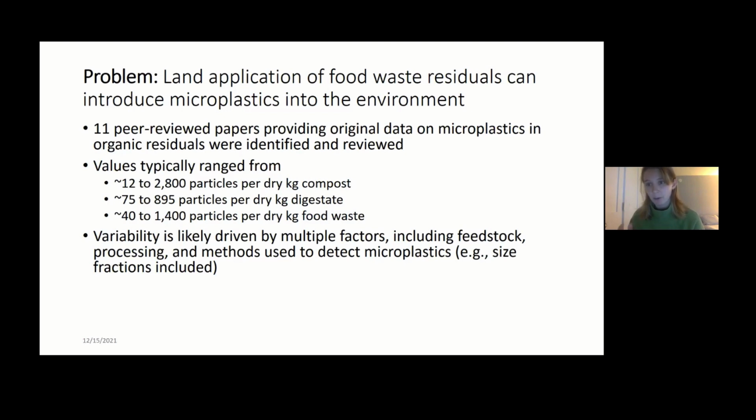A really important thing is that some studies are looking at microplastics greater than 1 millimeter. Some are looking at microplastics greater than 0.5 millimeter. Some are going all the way down to 30 microns. So there's a really wide range in what sizes people are even looking at. If you're comparing numbers between them, the size fractions you're looking at is going to influence how many plastics you're counting. If you're only looking at things greater than 2 millimeters, you're not going to count as many as if you're considering smaller fractions too.